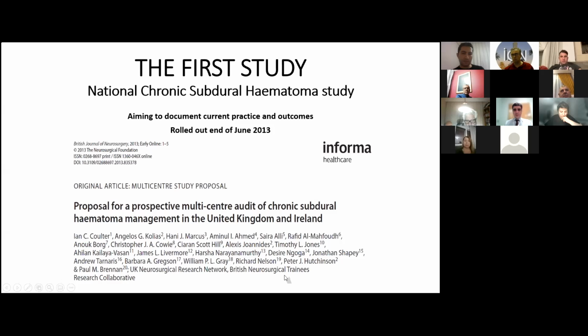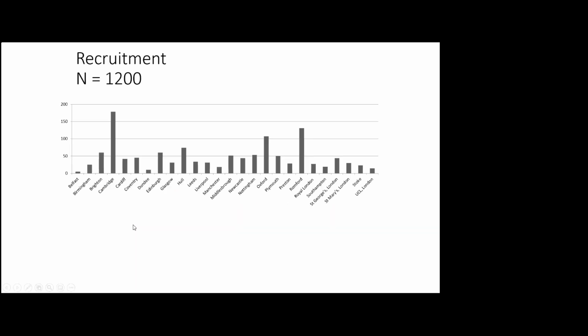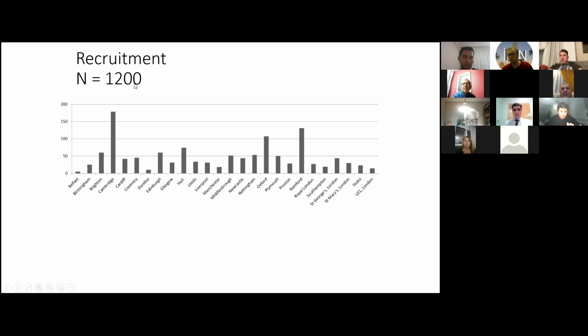We developed the British Neurosurgical Trainee Research Collaborative. This was a network of trainees coming together from several UK neurosurgical units to collect data at the same time on patients with chronic subdural hematoma. We had a protocol that we published, and then you can see the recruitment. We collected data on 1,200 patients. I think this is the biggest prospective observational study in the field.